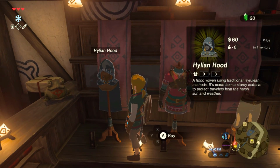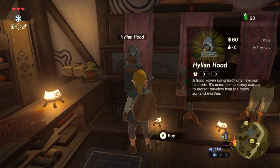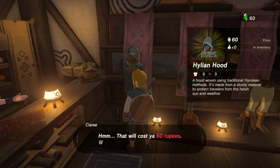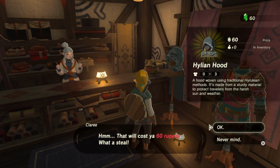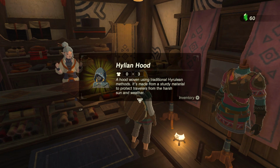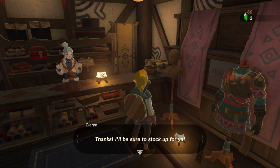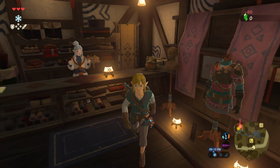But we have a Hylian tunic over here, and that's fancy. Seems like the only one we can afford right now is the Hylian hood. That would cost you 60 rupees. What a steal! A hood woven using traditional Hylian methods. Should that be Hylian methods? It's made from a sturdy material to protect travelers from the harsh sun and weather. Thanks, I'll be sure to stock up for you.